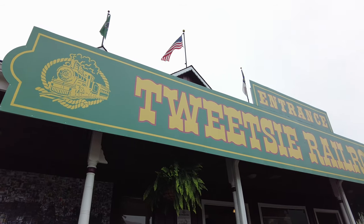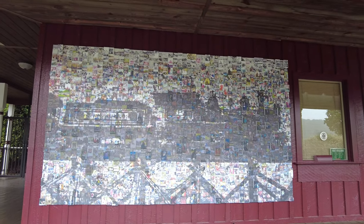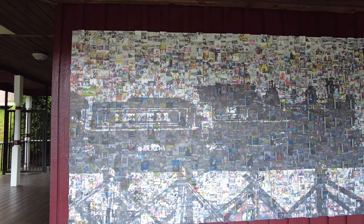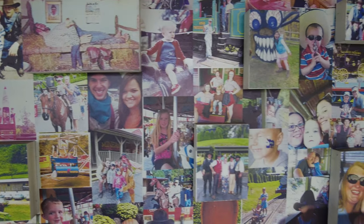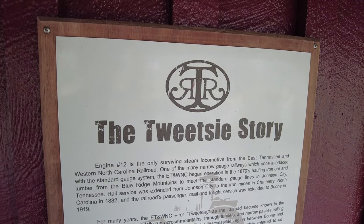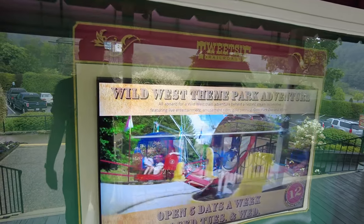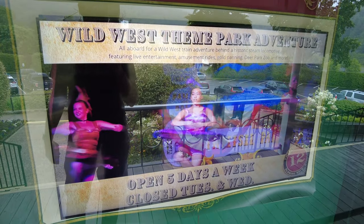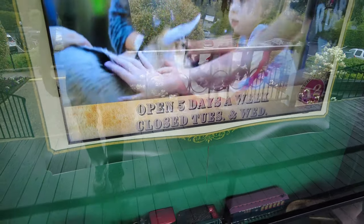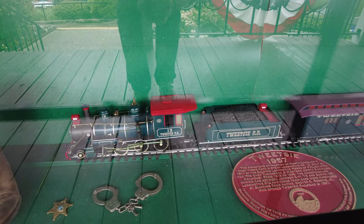Here's the giant Tweetsie Railroad sign right at the entrance. And I like this collage. If you go in, you can see all of the families and children that have been entertained at Tweetsie Railroad. You can read a little bit about the Tweetsie history here on this placard. It's a Wild West theme park adventure, open 5 days a week, closed Tuesday and Wednesday. And I do like that you have the Tweetsie Railroad itself, engine 12, a miniature model, of course, down below.